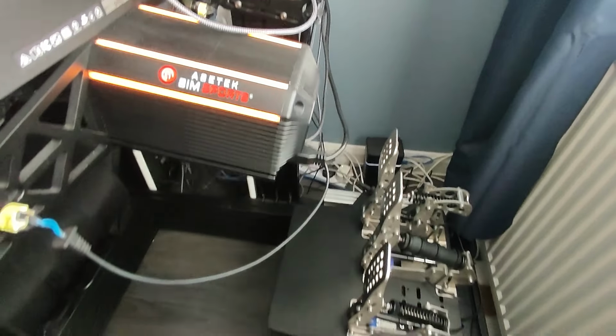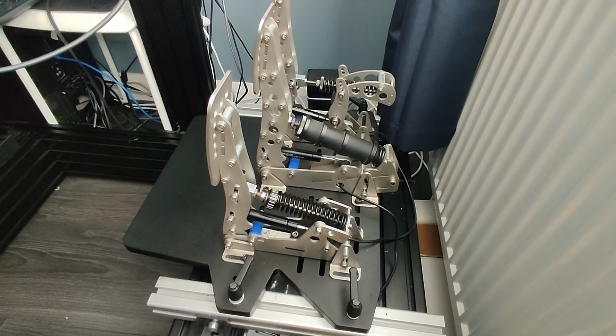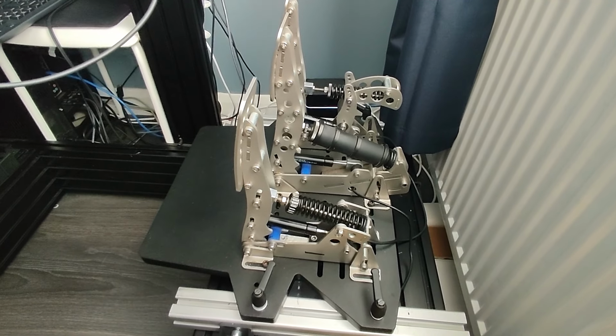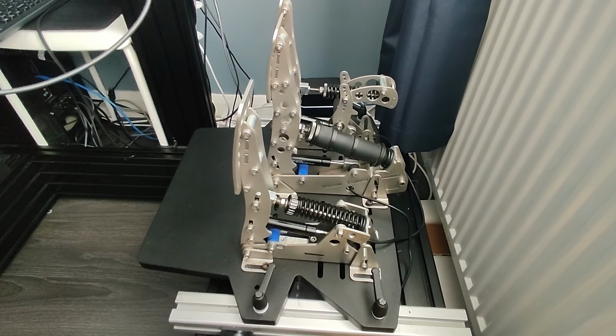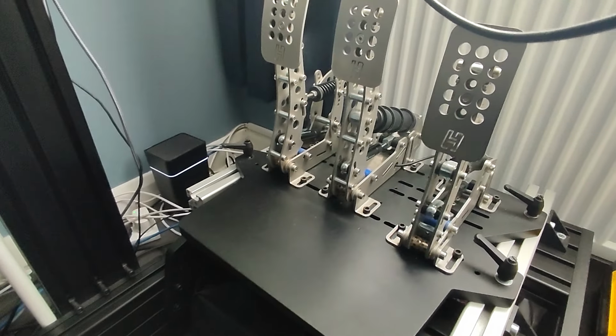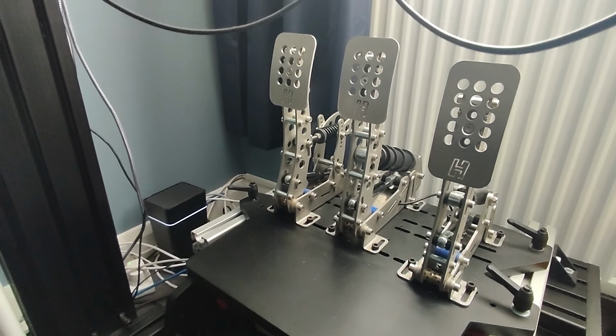Pedals wise, we are running the Heusinkveld Ultimate Plus pedals. Absolutely love these things. I really do like the Heusinkveld Ultimates. Ignore the cable management in the background. I'll give you a look at the front. This gimbal's going all over the place here, so you'll have to bear with us. So that's the Heusinkveld Ultimate Plus pedals.